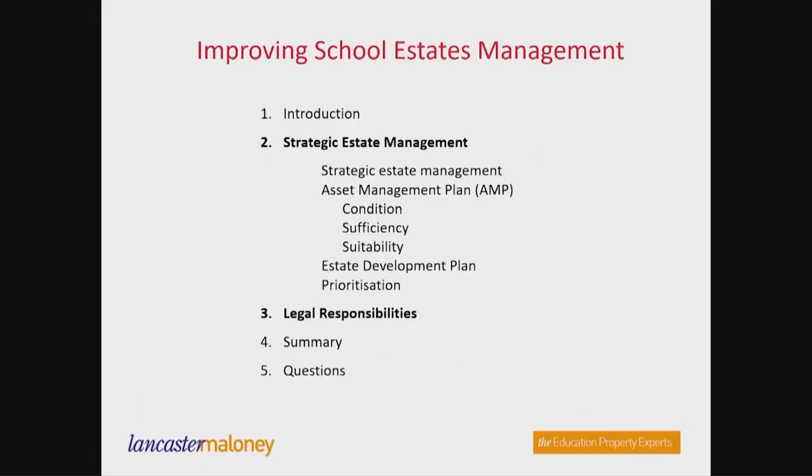What I'm going to do before we get into the presentation properly is just run through some of the aims and objectives of this session. So after a brief introduction, the main focus of the session is going to be two main focuses. First of all, on strategic estate management, and then secondly on some of the legal responsibilities that we have as schools. So under strategic estate management, we're going to see how a strategic approach will help support the school's education vision and goals and aims.